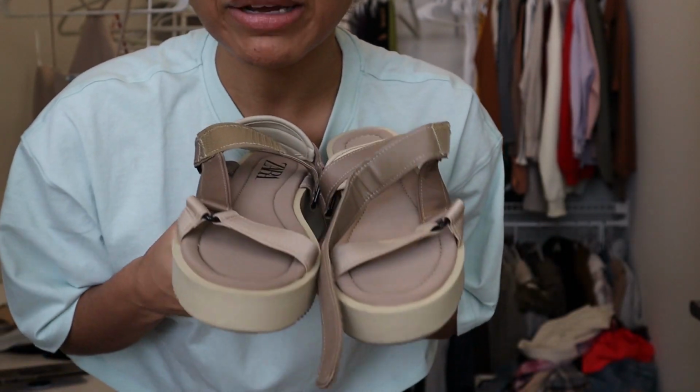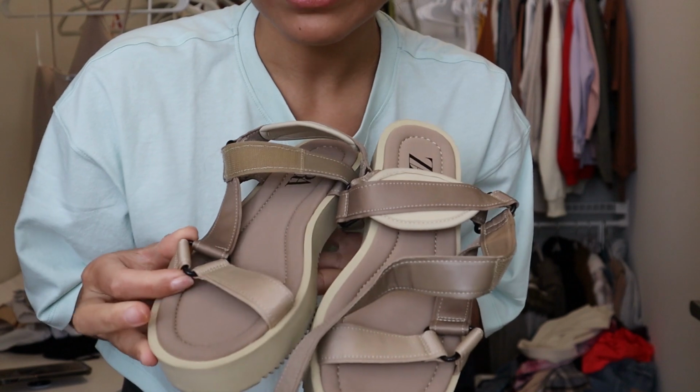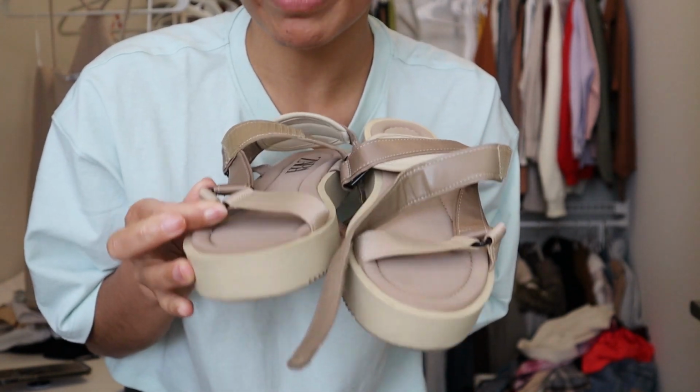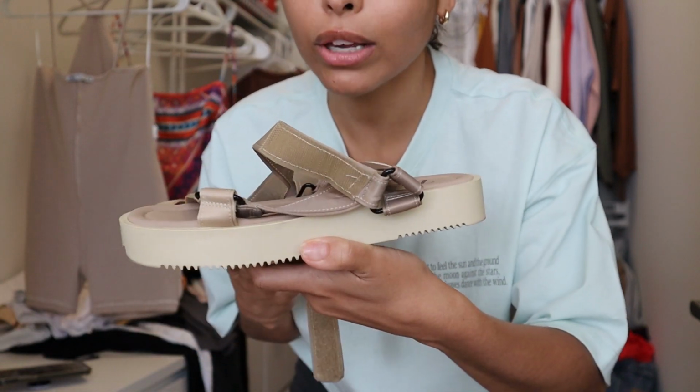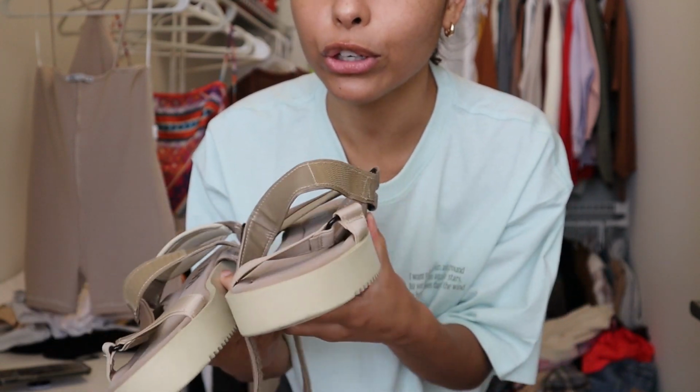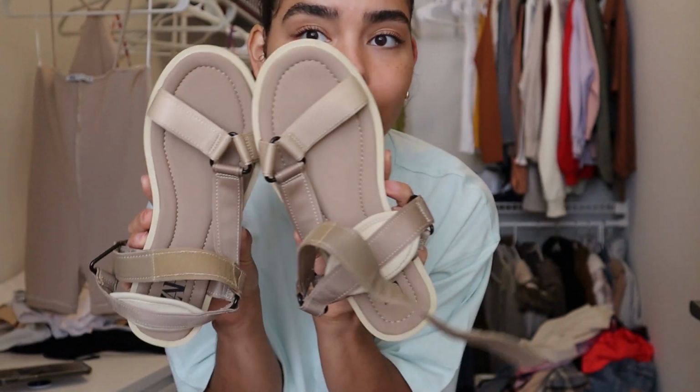The only thing is my feet are too wide, so this part will hurt so bad if you have wide feet, but otherwise they're super cute. I like how they're thick, so they're comfy, they don't make your feet hurt from being so flat. So this is something that I would sell as well. They're from Zara, really good material, really good quality.